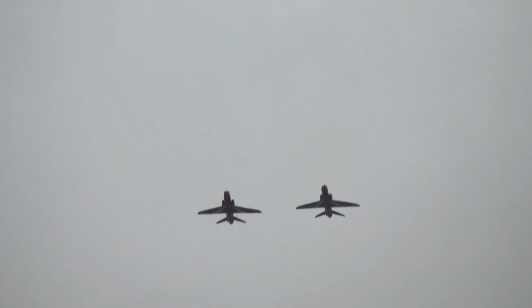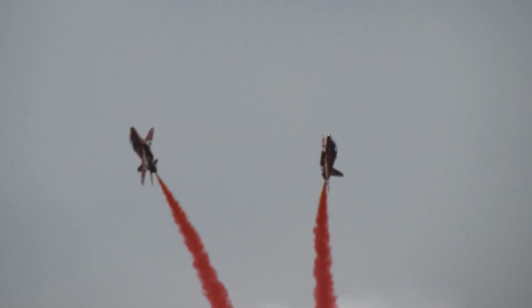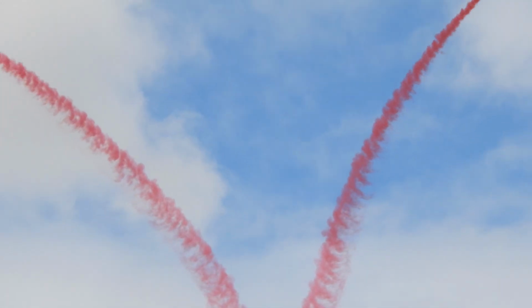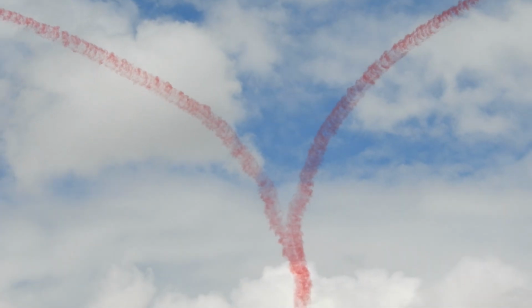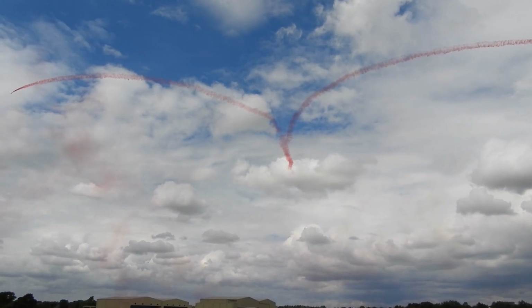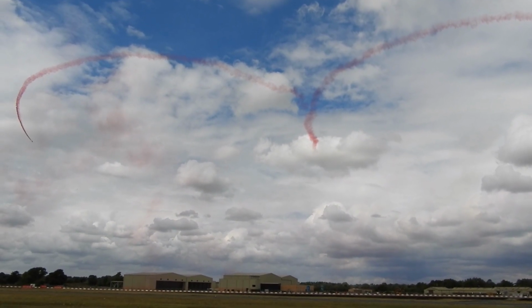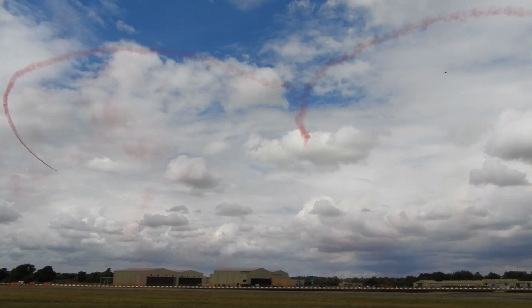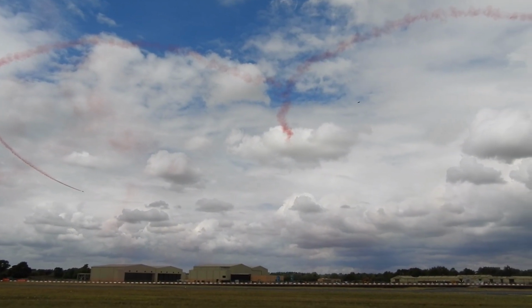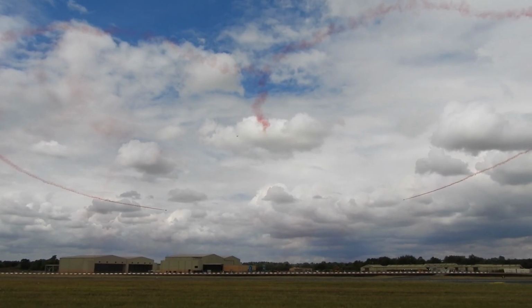Ladies and gentlemen, boys and girls, get your cameras ready for another fantastic photo opportunity. This is the one you do not want to miss. The smoke comes on for the world famous Synchro Heart. And coming in from the top right hand side is Red 8 as he spears the heart. Red 8 is Flight Lieutenant Rich Walker, a very experienced aviator. He's flown Harrier, he's flown Typhoon, and he's also been a qualified flight instructor on the Hawk T Mark II.